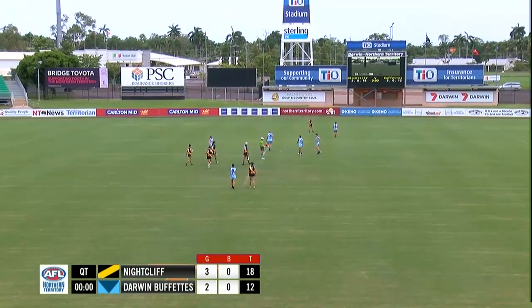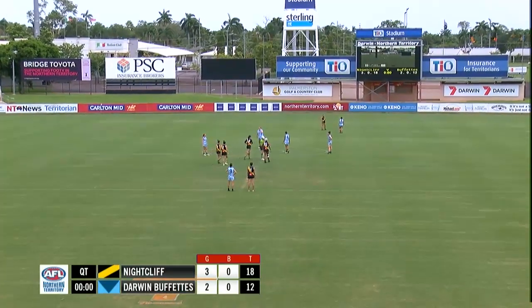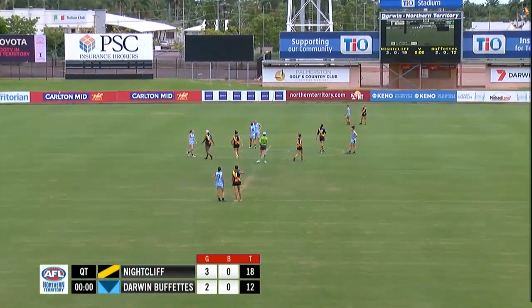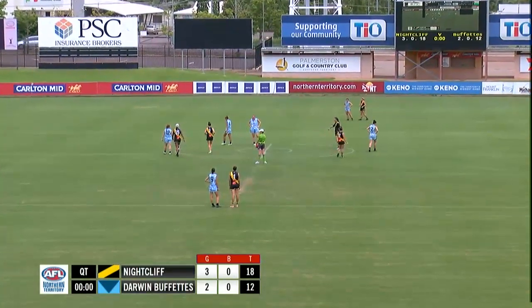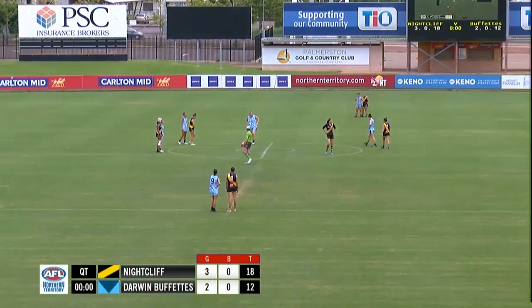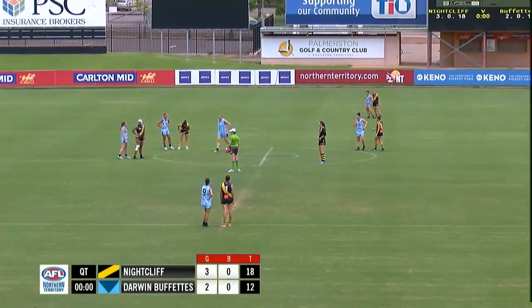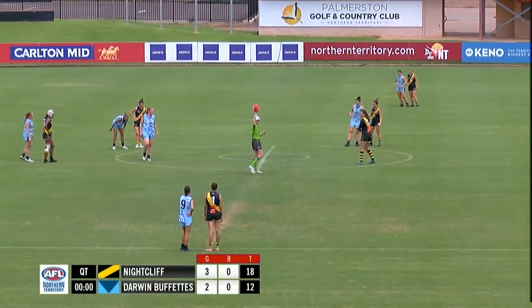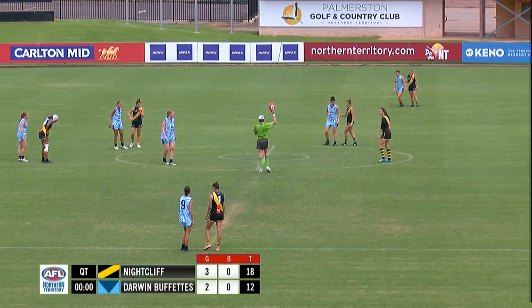Welcome back to TIO Stadium. It's the round 15 Women's Premier League clash between Nightcliff and Darwin, and a really good start to the game. Some real feeling in the game towards the end of that first quarter, Heidi. Most definitely, and the skills are up. It looks really, really good, entertaining. Everyone's into it. There's certainly a bit of feeling, that's for sure. I'm excited to see who can maintain that intensity for four quarters.